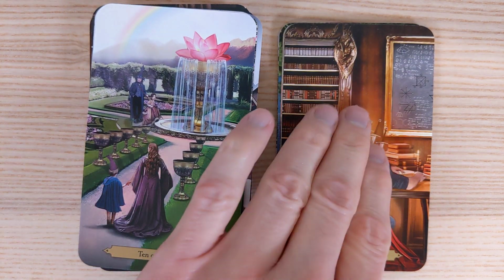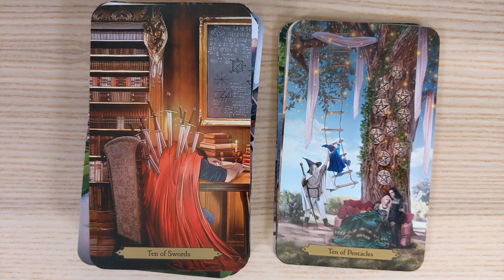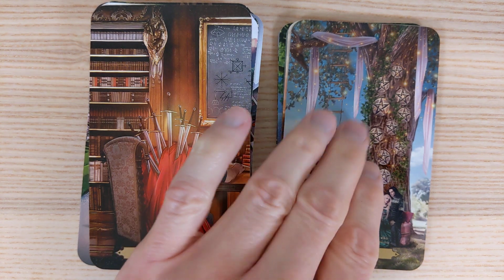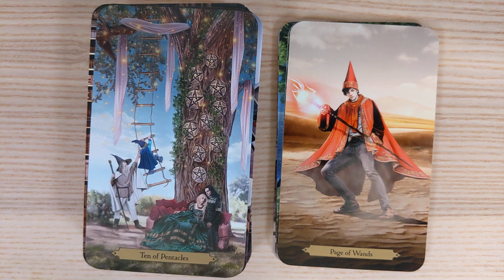10 of Swords, very standard. The 10 of Swords, it looks like that was unexpected. That was not expected. It was not expected at all. 10 of Pentacles, pretty standard. The tree house, I like the tree house. So now let's get into these.